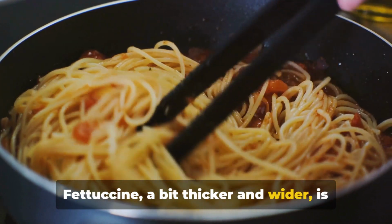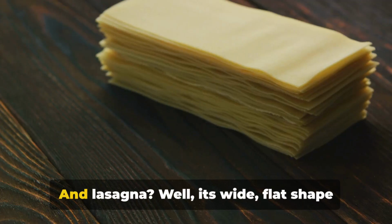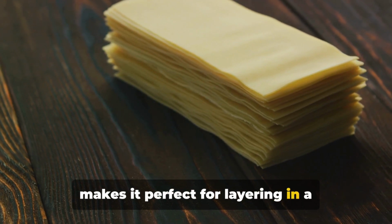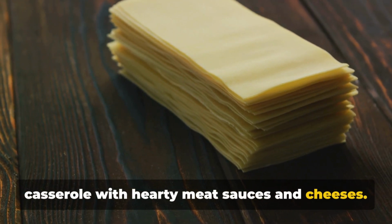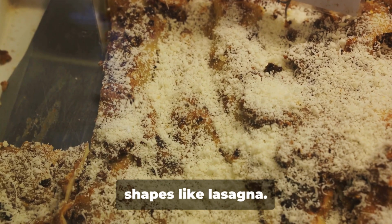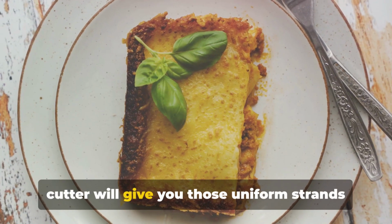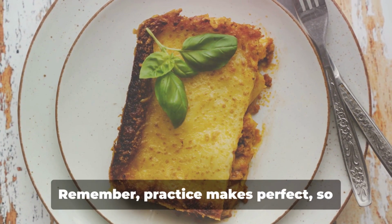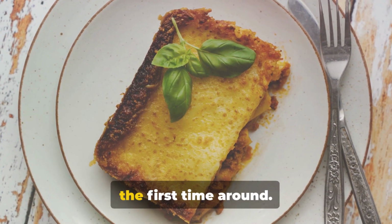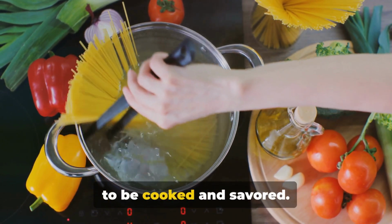Fettuccine, a bit thicker and wider, is great for creamier sauces that can cling to its flat surfaces. And lasagna, well, its wide, flat shape makes it perfect for layering in a casserole with hearty meat sauces and cheeses. To cut your pasta, you can use a sharp knife or a pizza cutter for straight-edge shapes like lasagna. For spaghetti or fettuccine, a pasta cutter will give you those uniform strands we all love. Remember, practice makes perfect, so don't worry if your shapes aren't perfect the first time around. And voila, your homemade pasta is ready to be cooked and savored.